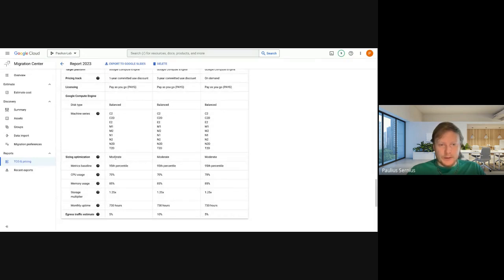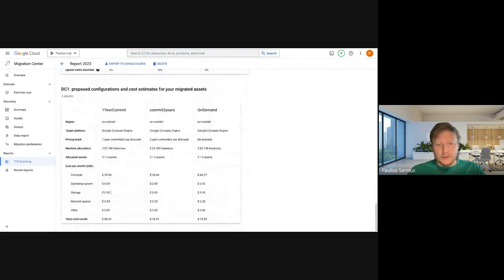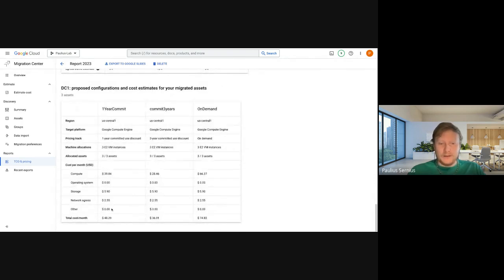Again, it gives me the sizing optimization. For mine, I selected moderate, and the CPU usage and everything else was chosen as well. And then the more interesting part, I think, for everybody here is the pricing. It gives you a nice little breakdown of how much you're going to be paying for compute, a breakdown of the storage pricing, the egress pricing, and such. And then you can see at the end the total amount.